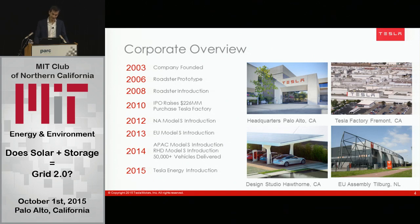I should have updated it here. The last major event in the company's history is, of course, this launch that we just had for the Model X. But just before that was the unveiling of the Tesla Energy initiative, which we actually began at the company more than 5 years ago. So we've been thinking about battery systems and how they're connected to the grid for some time within the company. We didn't just sort of think of it overnight and then take the wraps off it.